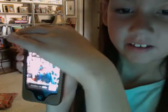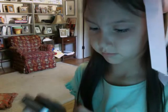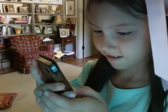Anyway, it's a picture. It says the time, the date, and my brother's dogs. Those are dogs. Yeah, y'all can't see that. Well, this is the passcode lock. I'm not gonna let you see that.